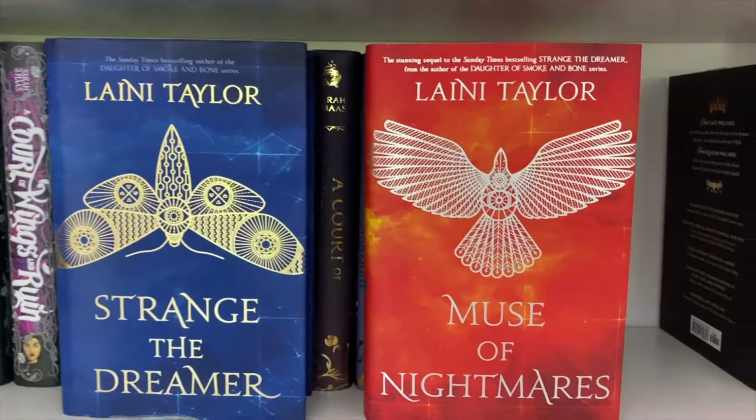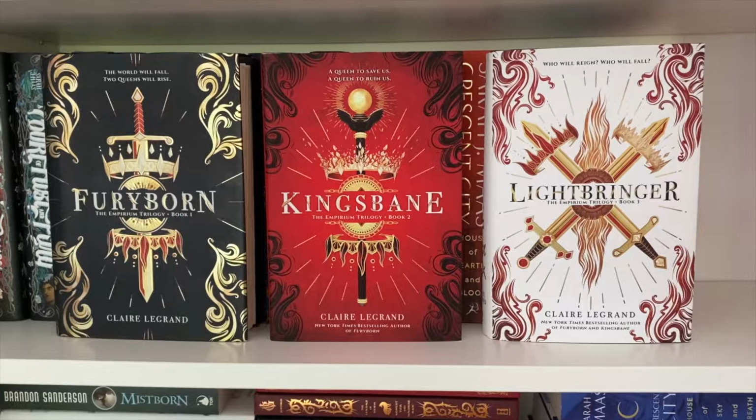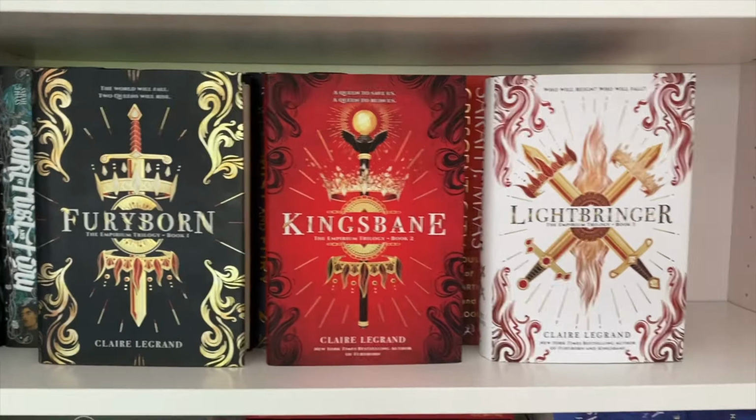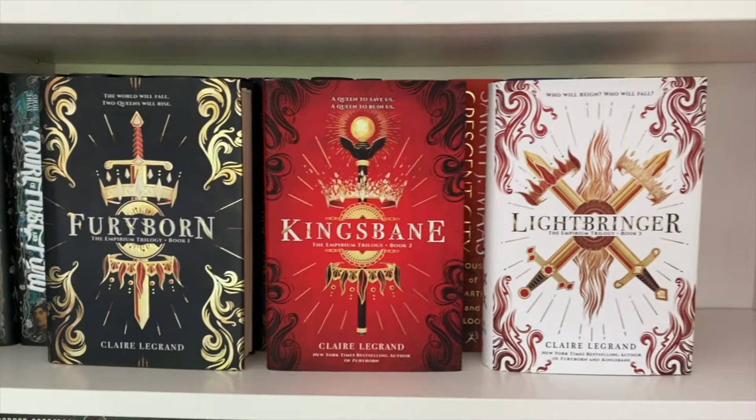Then I have the UK hardcovers of Strange the Dreamer and Muse of Nightmares, which took me years to track down. And then lastly for this shelf, we have the Imperium trilogy by Claire Legrand, my favorite ever. I love these covers also, just a very stunning series all around with stunning characters as well, and the writing, exquisite. Please read these. But there's Furyborn, Kingsbane, and Lightbringer. I love these a lot.